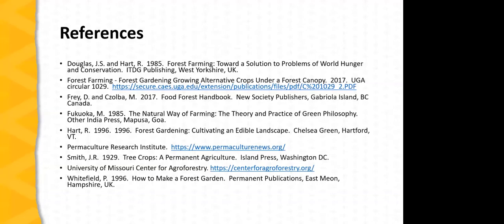I'll mention two organizations, the University of Missouri Center for Agroforestry and the Permaculture Research Institute, as organizations that have fabulous online resources that are available. But any of these would be good places to start from the standpoint of developing a food forest.